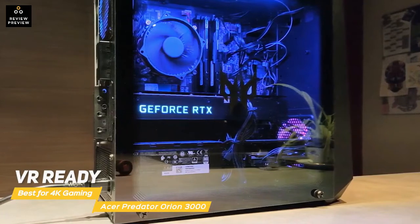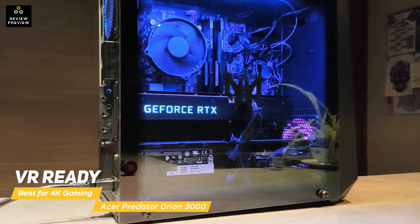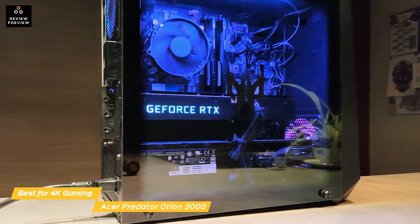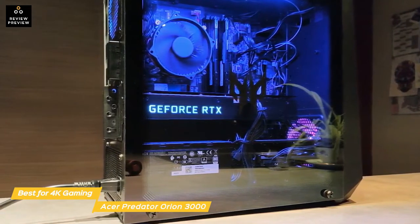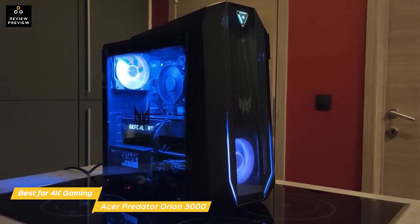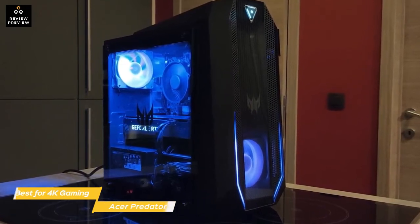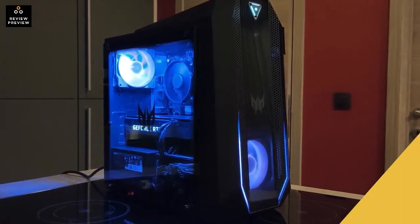This PC is also VR ready, and if you own a VR device, you can be sure that graphically demanding VR titles, like Half-Life, will run superbly on the Predator Orion 3000. If you're looking for a powerful 4K gaming PC that's compact enough to actually sit on your desktop and is VR ready, the Acer Predator Orion 3000 is a very good choice for you.